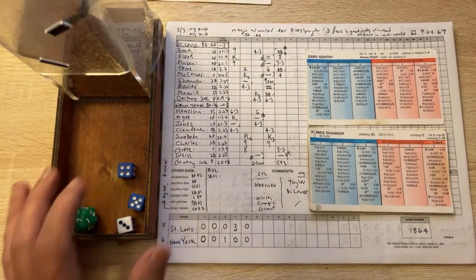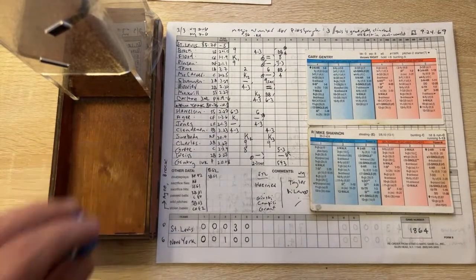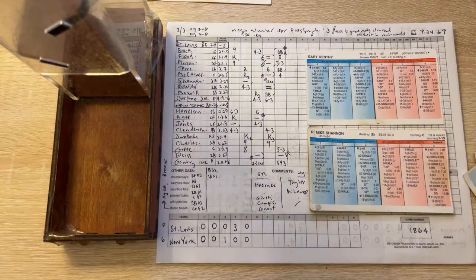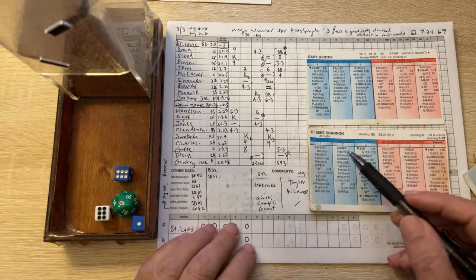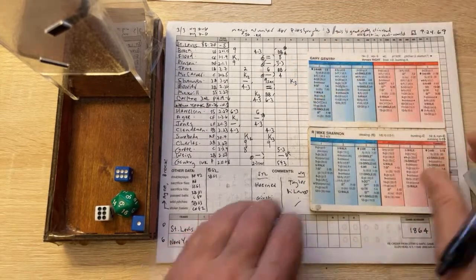Mike Shannon to lead it off, top of the 6th. Okay, here's Gentry now, facing Shannon. Right-handed, he struck him out. That is the 3rd strikeout for Gentry.